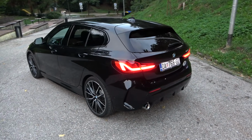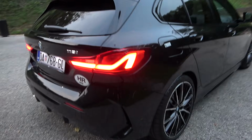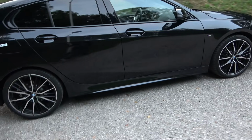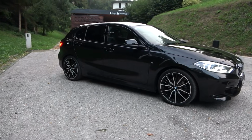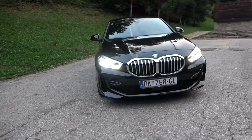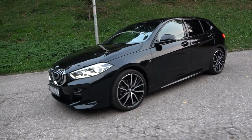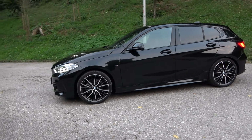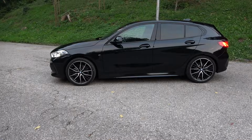And that's about it. I will do another walk around the car. I will actually lower the camera so that you see from this lower perspective how it looks. I don't know, I'm really a fan of this design. So tell me in the comments, what do you guys think? And now it's time to enter the car, and let me show you what this car has to offer in terms of the interior.